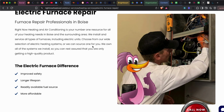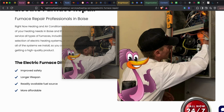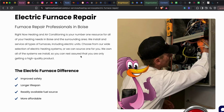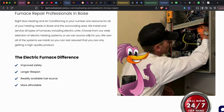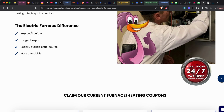And everyone's always worried, oh, well, my pictures aren't good enough. Well, okay, the people who actually are doing the best have pictures that I would say are probably even more inferior. In fact, it seems that they lean into it a bit, right? And they put their little mascot in here. It's kind of interesting, but I think that's really good. So we have elements of real people. That's interesting. Okay. We have electric furnace difference, right?